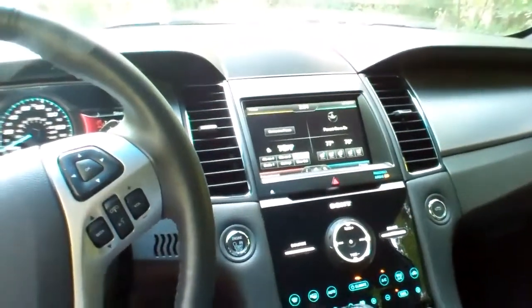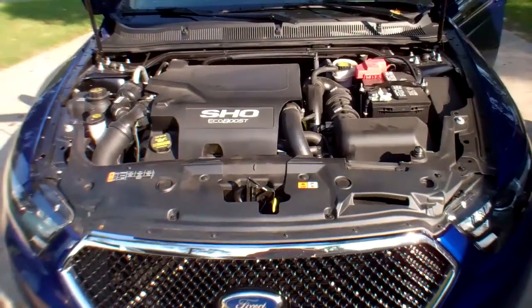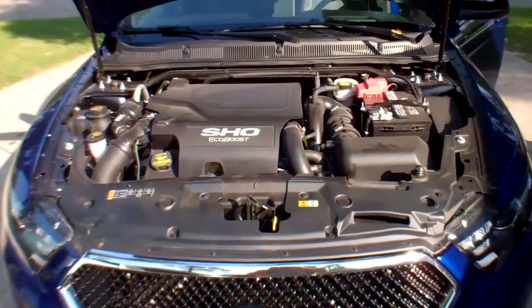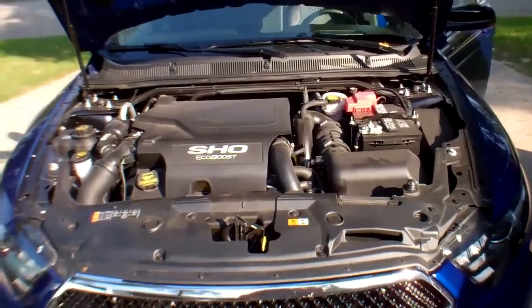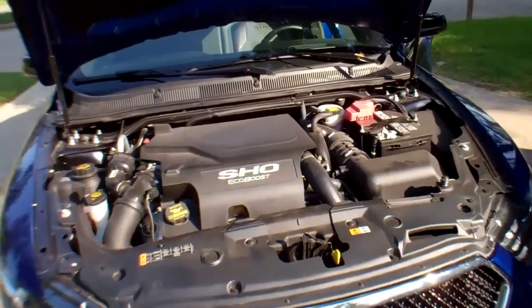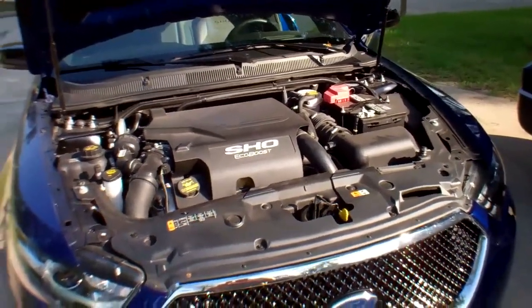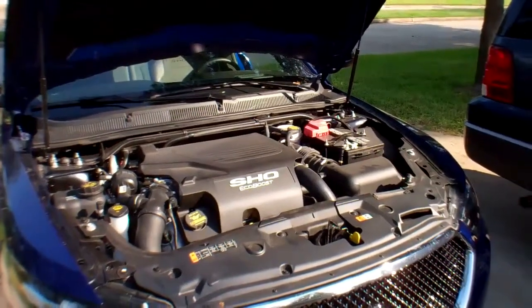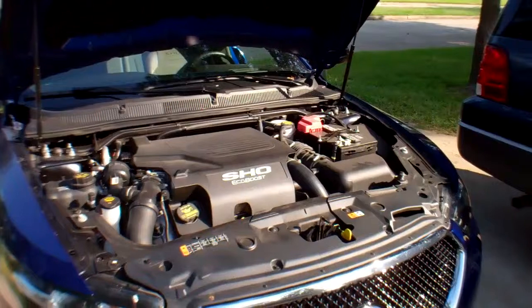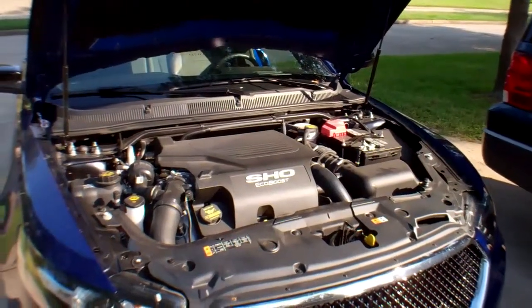Let's look under the hood. The heart of the SHO is a 3.5 liter EcoBoost V6 mated to a 6-speed automatic transmission. It has all-wheel drive to help put that power to the ground. With a $39,000 base price, this thing is a bargain. For anybody that wants a big sedan that is really, really fun to drive and is quick, you might want to look at the 2013 Taurus SHO.